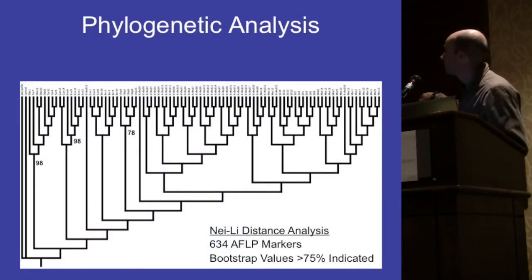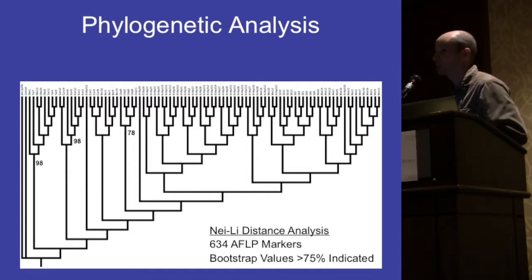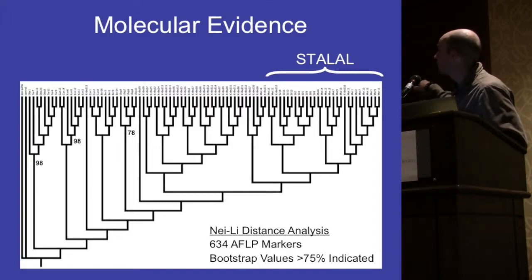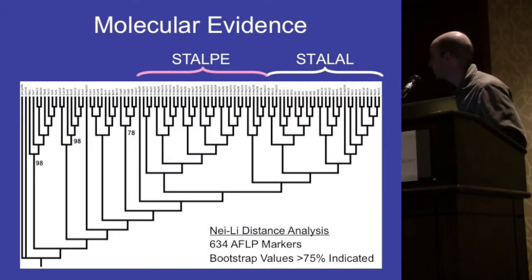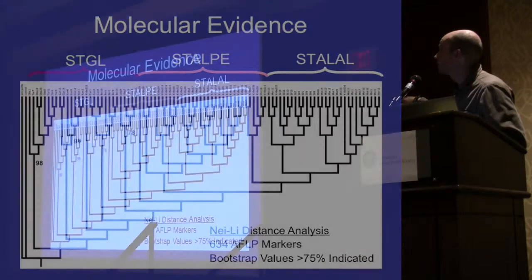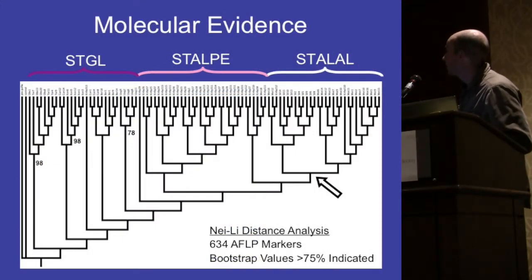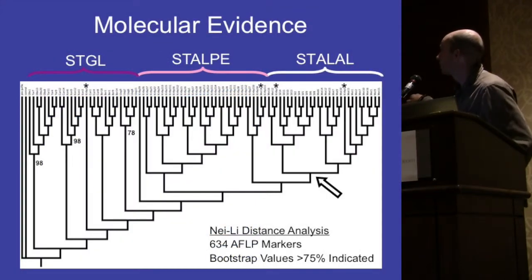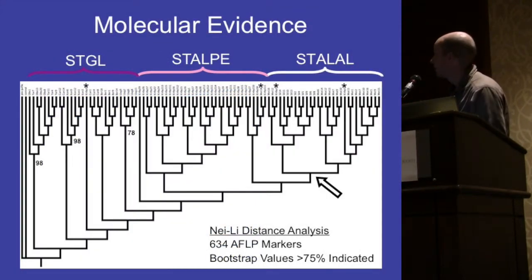I don't want you to look at the tips here. I just want to let you know that we're looking at some phylogenetic approaches. I've indicated the bootstrap values when they are reasonable, and they are rarely reasonable. So the tree is poorly resolved, but in our best estimate of the tree, all the STALAL samples, except a few, come out together. The stalpy samples come out together, and the stigl samples come out together, and STALAL can be defined as that node, except there are a couple of exceptions.